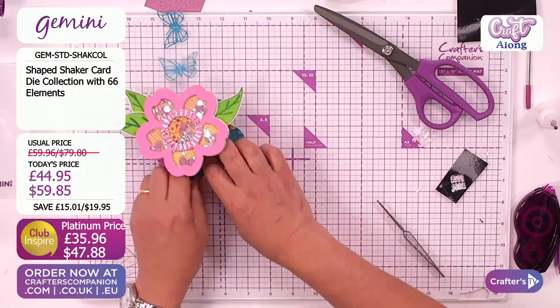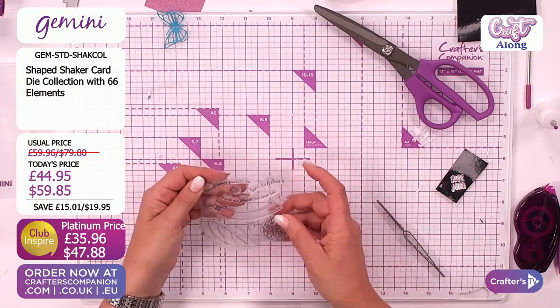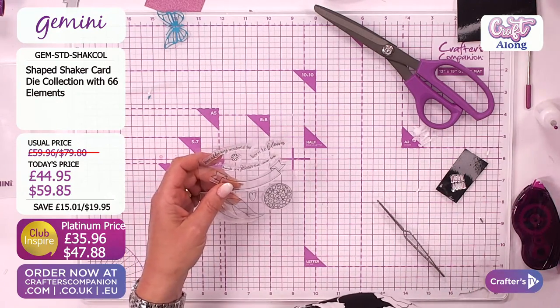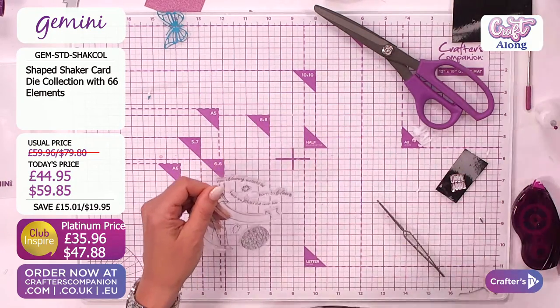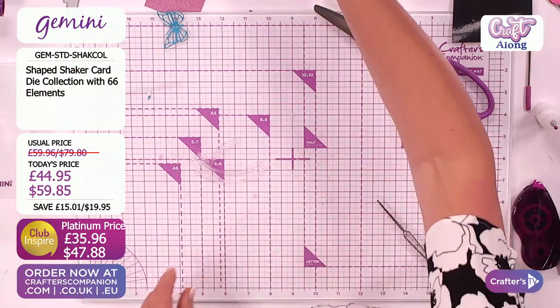Right, the very last thing we need to do is our stopper. Oh yes. So we have lots of sentiments here. We have a blooming wonderful day, friends are flowers that never fade, born to bloom. So which one have we got on here? Have a blooming wonderful day. So we've done it there. We've got the stamp there and we've also got the banner.